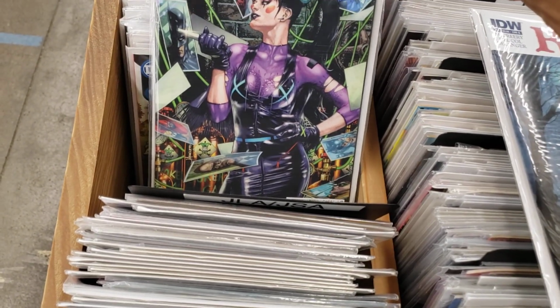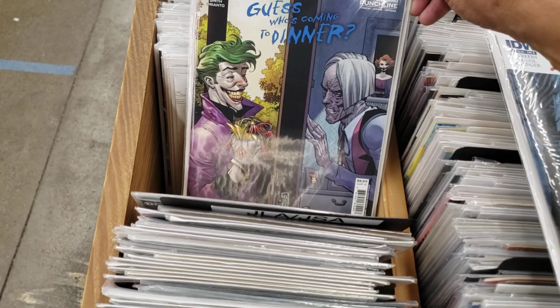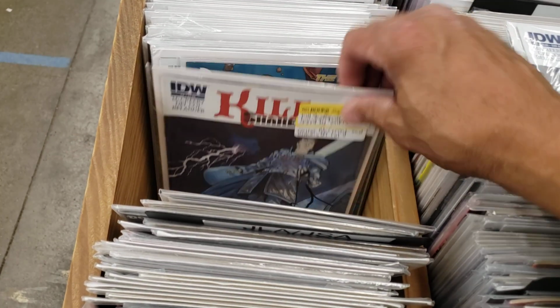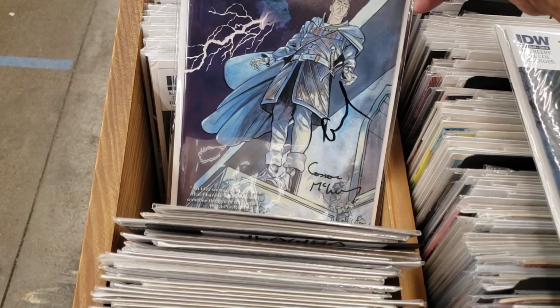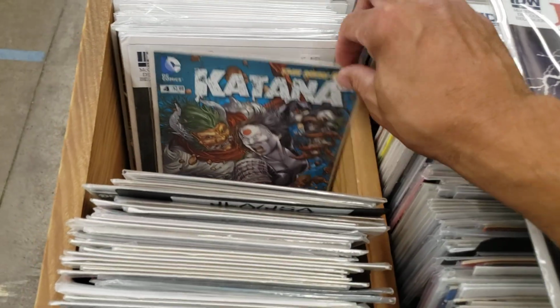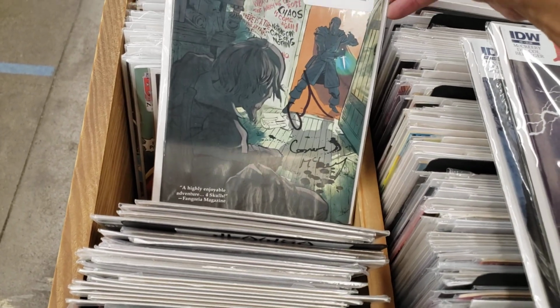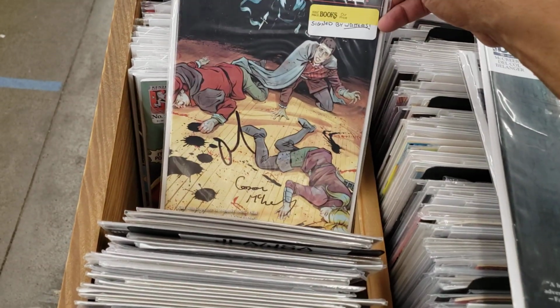Punchline. Looks like Margot Robbie. There's some more. Okay. 7 and 8. These are signed as well. Cool. Katana. Oh, and this one's signed. Let's see if I can, I'll pick them all up. I like to read the story and see what it's about.